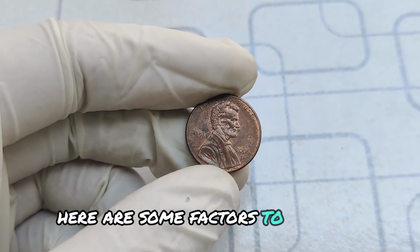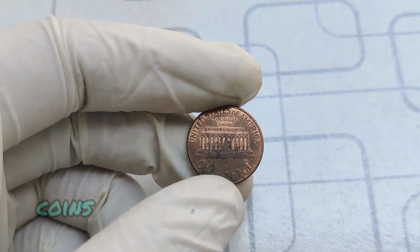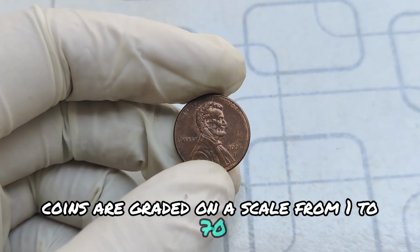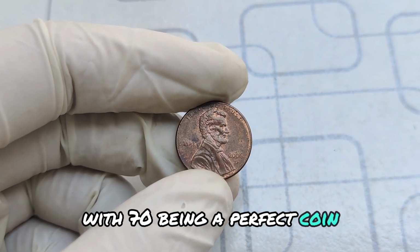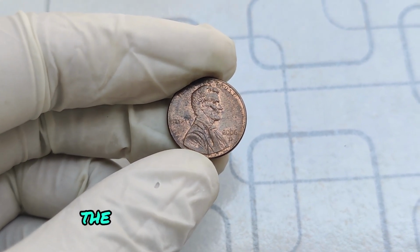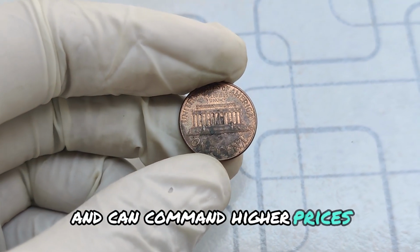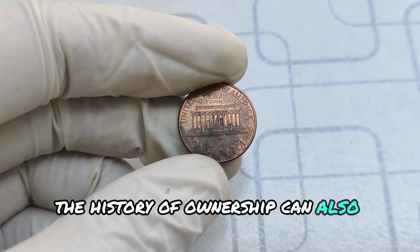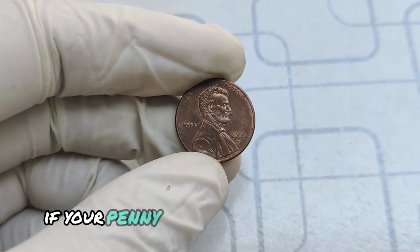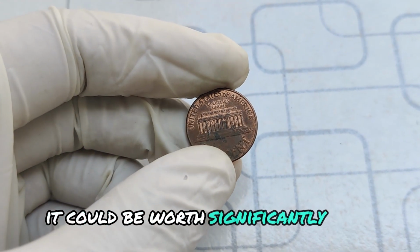Here are some factors to consider. The higher the grade of your penny, the more valuable it will be. Coins are graded on a scale from 1 to 70, with 70 being a perfect coin. Not all 2060 pennies are created equal. The ones with specific errors or characteristics are much rarer and can command higher prices. The history of ownership can also impact value. If your penny has an interesting story or comes from a well-known collection, it could be worth significantly more.